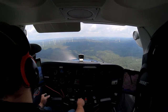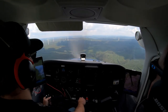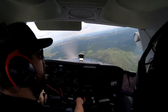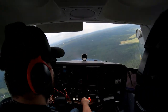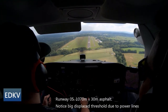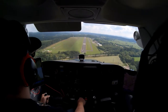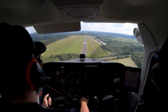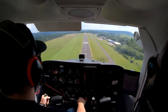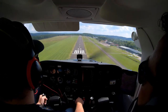Flaps 20. All looking good. Yep. Turning final. Papa Bravo November final 05, full stop. Wind 030 with 8 knots. We passed the towers. All good. Oh, we're high. Clear 05. That's fine. I got enough.